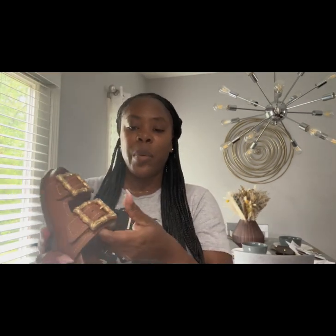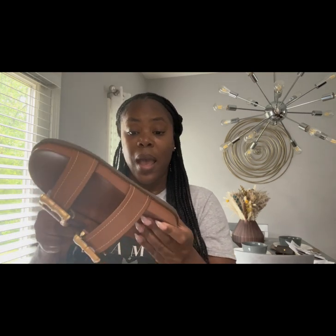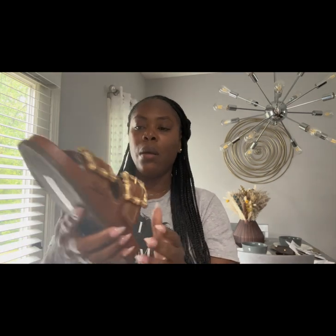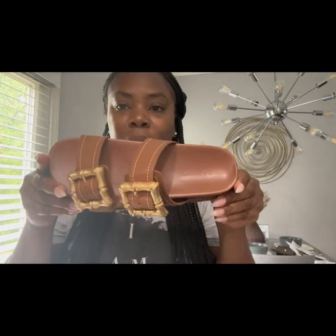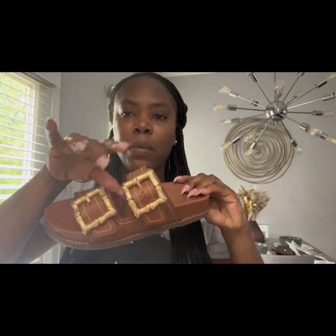So I have this other pair of sandals, which I might show you guys, that I really love, but y'all, they look a mess. I got these in a 7.5 only because I wanted it to be a little bit bigger. But you guys, these are so cute. Look at that. It's the buckles for me. Look at these buckles. So cute.